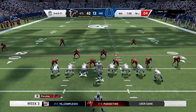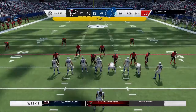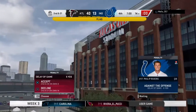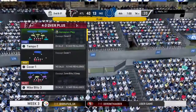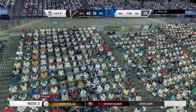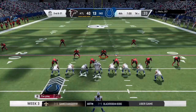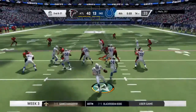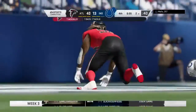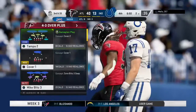Green 80, round 80. And now again, the play clock's going to run out on him. Black 11. I got it. Now it's a bootleg with Rivers. Tack McKinley. What a play by him. That's going to go as a loss of 13.